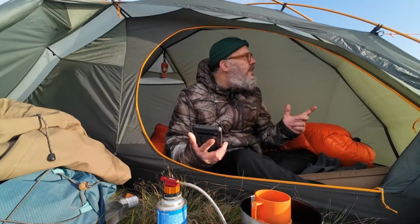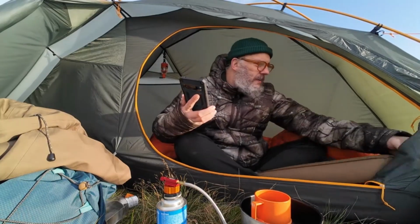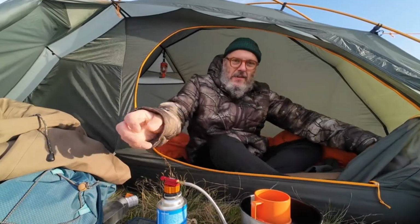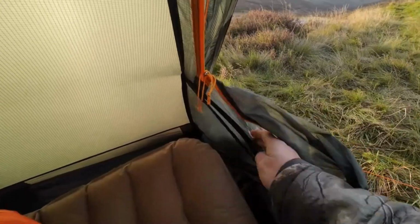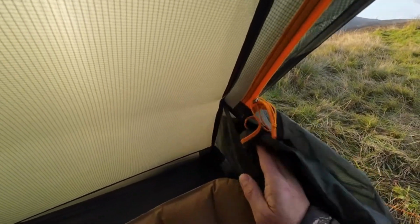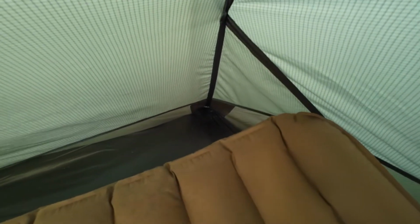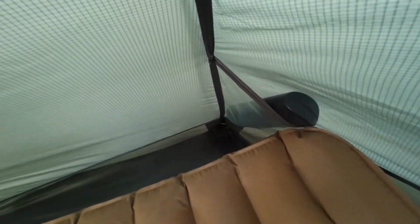And then I don't think I showed you yesterday the pockets. You just need to take my word for it. There's a pocket. Do you know what? No, let's do it properly, eh? So, on the inside of the door here, it's a triangular mesh pocket for the door to be stashed into. And then at the head end, there's a triangular stash pocket there, and then one on the other side also. Just like that.